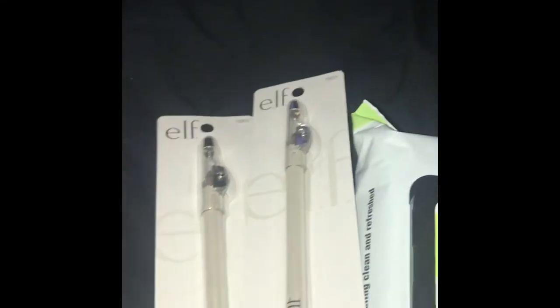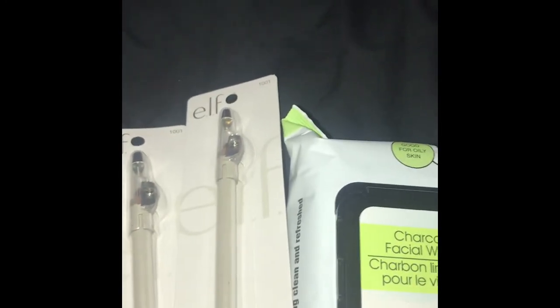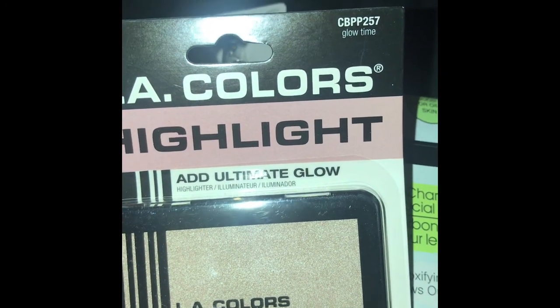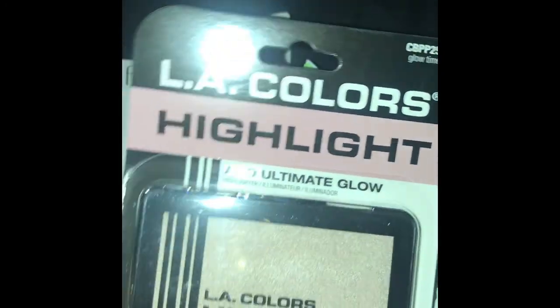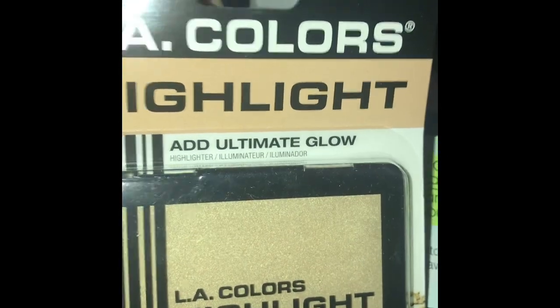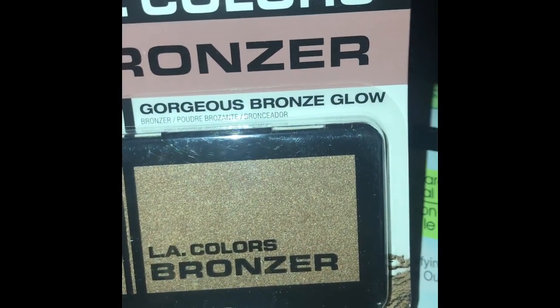I got two of the e.l.f. eyebrow pencils in coffee. They have some highlighters. So I got this LA Girls highlighter in Glow Time, and then I got one in Sun Bright. And then they had a bronzer, which I also got, in Sun Goddess.